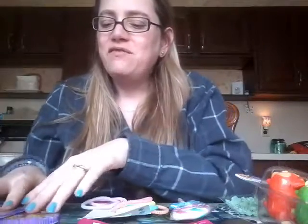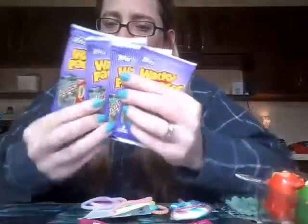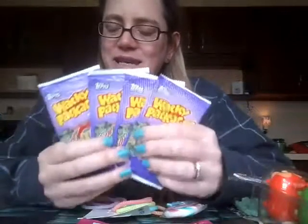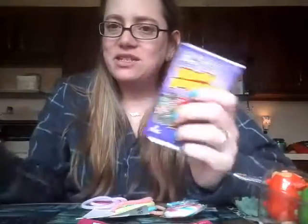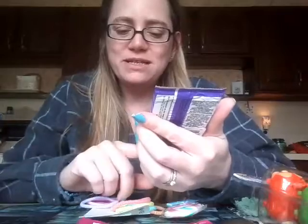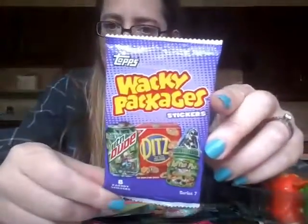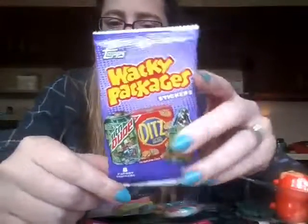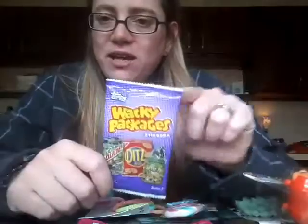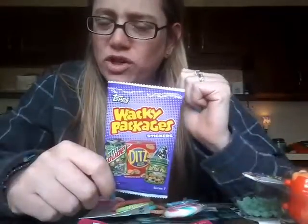Then I got the very last four wacky packages that they had in this particular Dollar Tree. I haven't seen these in any other Dollar Trees in a long, long time. I love collecting these. These just remind me of my childhood. This particular one is Series 7. You get eight stickers in the pack, which is super cool because these are from 2010, I think. Yes, 2010. I've gotten some of the later editions longer ago, which is weird.